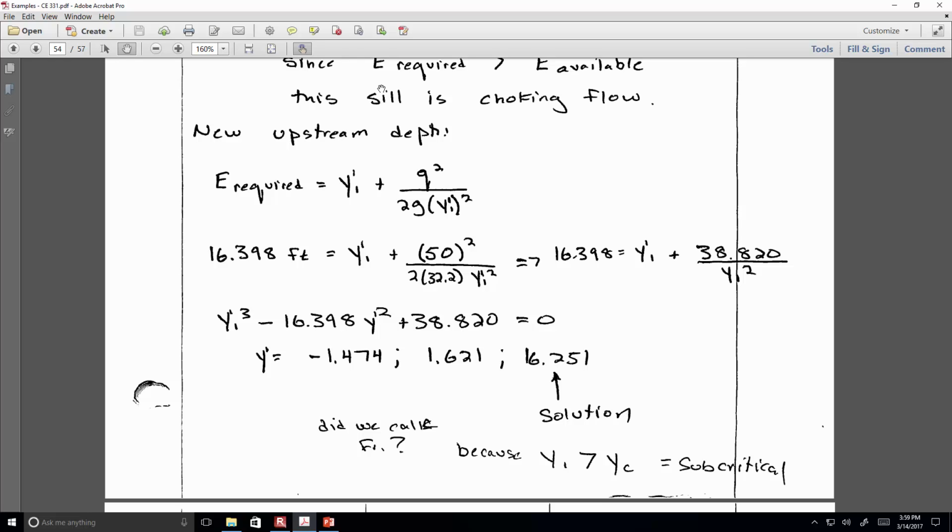So if we know that this is how much energy there has to be, we're just trying to find out where the breakdown is in terms of how much of that is in the depth and how much of it is in the velocity head, because those are the only two places that the specific energy is going to be. And so here it's going to be y prime 1 is the depth, and then the velocity head as a function of y prime 1. It becomes a cubic equation again, and then we have 2 non-negative roots.